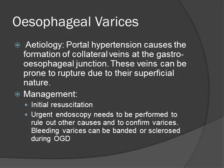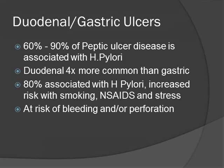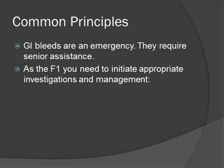Right, could also be a duodenal or gastric ulcer. Like we said before, depending on the type of ulcer, it's between 60 and 90% are associated with H. pylori. Duodenal are more common, lots of things. So if you had this patient who was on, she's on daily ibuprofen and, you know, NSAIDs up to her eyes, those need to stop. Snap. Okay. All GI bleeds are an emergency until proven otherwise.